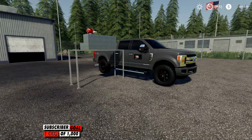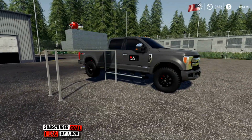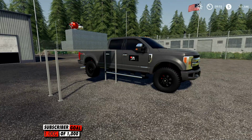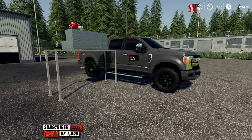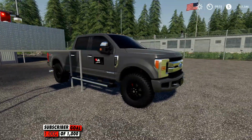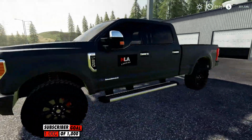But anyway, I wanted to show off the new work truck today also, and then we'll take a look at one more piece of equipment which we don't have enough money to buy yet, but if we get there by the end of the episode I might go ahead and buy it, I don't know. So okay, this is the new work truck. This is a Ford F-250 crew cab, 4-wheel drive. I mean, it's a monster.